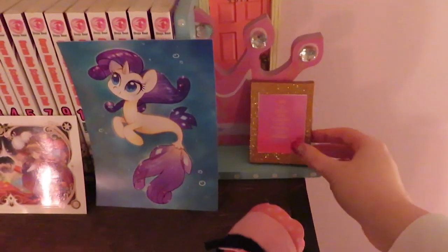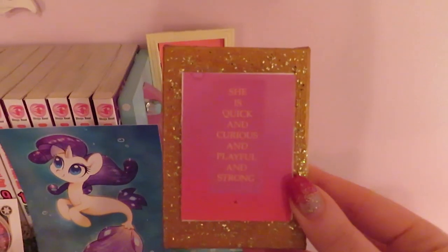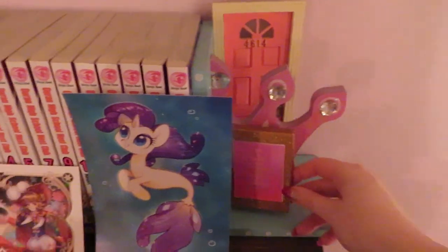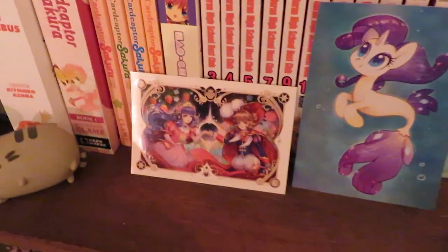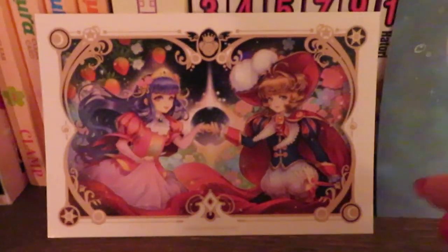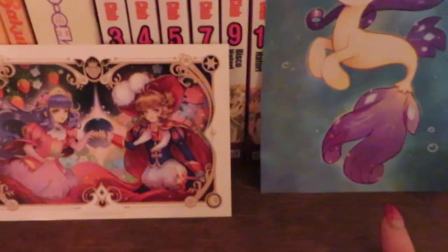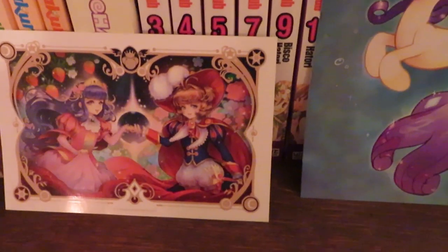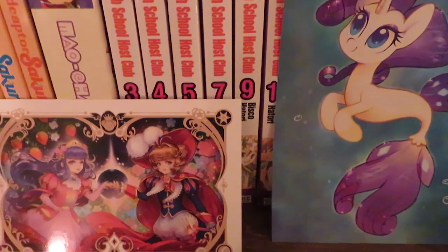I have these holding things up, and this is a cute little quote I made and put on this canvas piece. Minnie Mouse Tsum Tsum. I love these two pieces. They're fan art from Cardcaptor Sakura and the My Little Pony movie, both from different cons. This is from an anime convention, and this is from a My Little Pony convention.